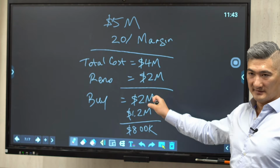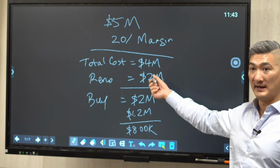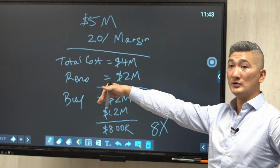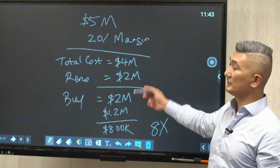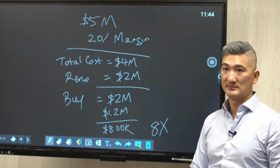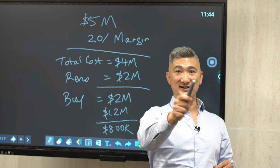This is the safety net option. So I don't make 1.6, I make 800,000. And I'm selling this to a developer as a package deal. So the best case scenario is you can sell it as a fund through, so you do all the work and then you get 1.6 million. The backup is to sell it to a developer as a package deal and you get 800 grand, which is still not bad for a day's work. So that's how you become a millionaire overnight.